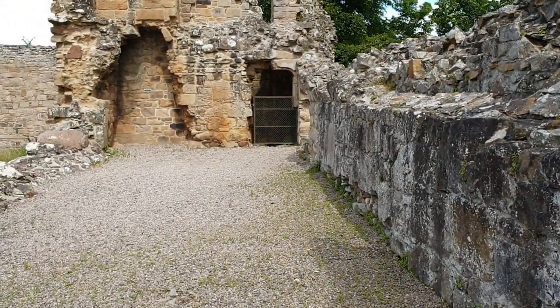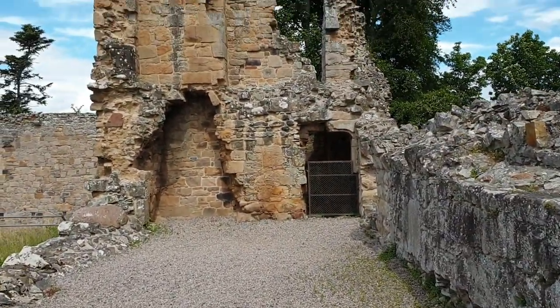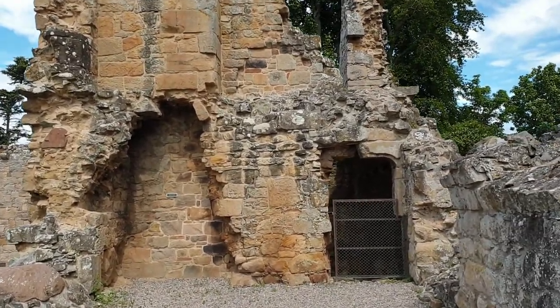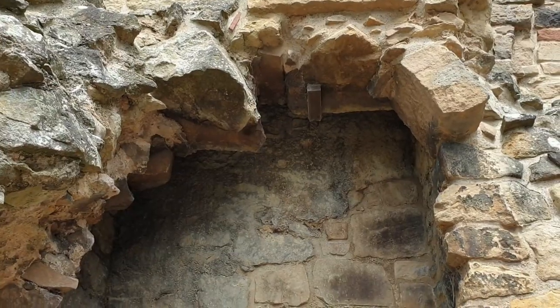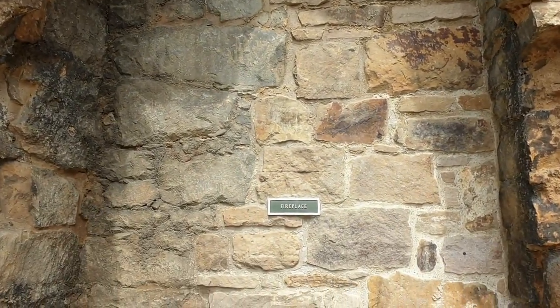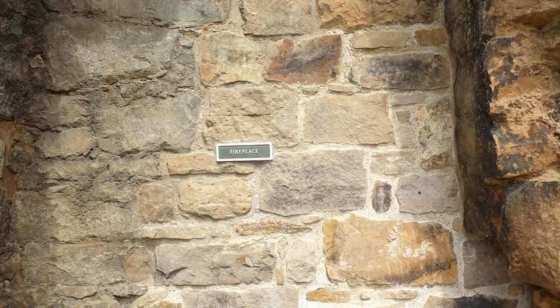The East Range had 2 storeys and was probably reserved for senior members of the bishop's household. Given its proximity to the East Gate, this could have been the keeper of the palace. The upper storey has evidence of a fireplace and a latrine.